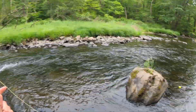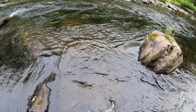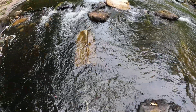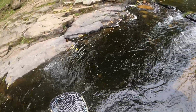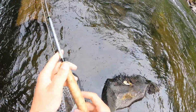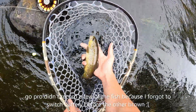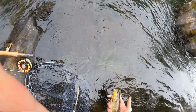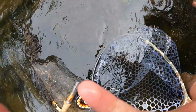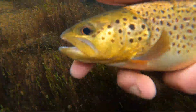Damn it. How do I do that? Oh, whoops. But I was really having a hassle there with that fish for a second. Let me get this hook out and get him out of here. This is my 7th trout of the day. I'm having an amazing day here. I'm also gonna do an underwater release with this guy, because these fish are so pretty, I can't not do it.